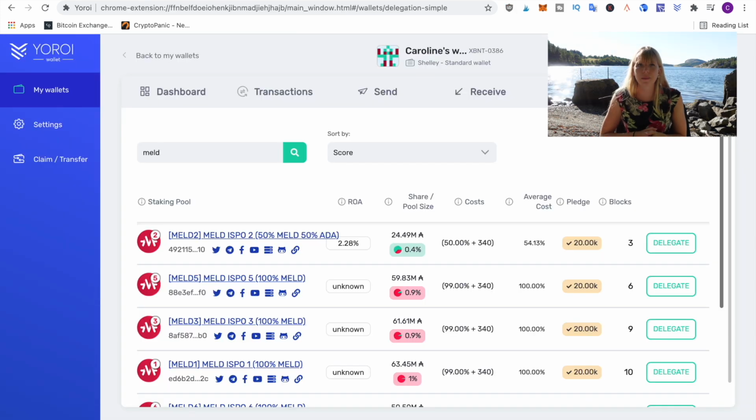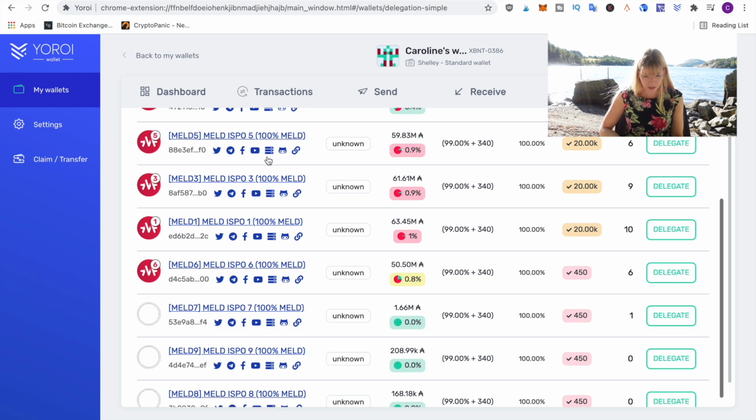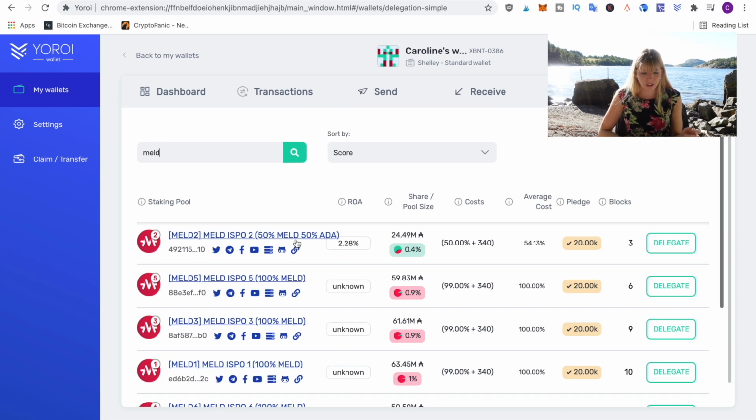Now, what's also interesting about them is that they offer two different kinds of staking pools. One is the normal one where you get just 100% of Meld tokens. So you basically pay with your Cardano staking rewards and you get Meld in return. You can see here, these are all those stake pools where it says 100% Meld. So you get 100% Meld, but then they have a second option, and that is a 50-50 option.